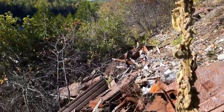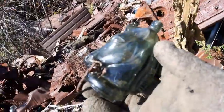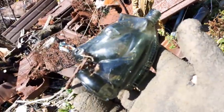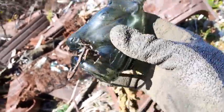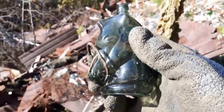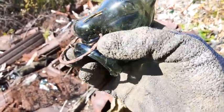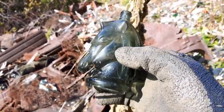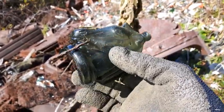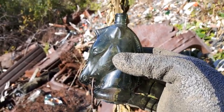Still making my way in, folks. Located this here on the surface. Cologne bottle, probably like an Avon or something, but the base is busted off it. Still pretty neat though. Little horse head. Still got the metal ring through its mouth. Kind of cool. Okay, probably, like I say, from the 60s.